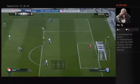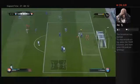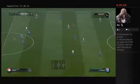Oh, good through ball. There goes the cross. Well, the ball deserved perhaps a better response from his teammates in the middle. The defender got there first, though.